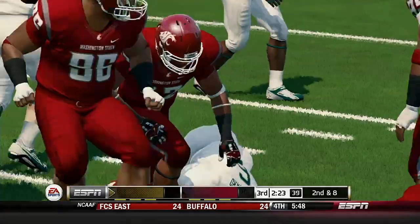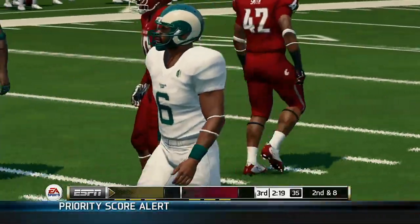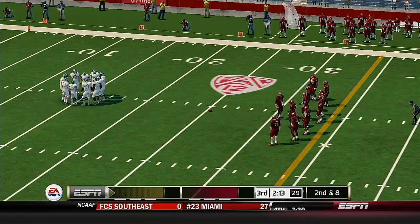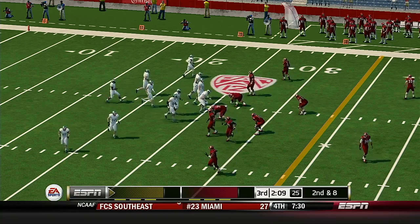He's tackled at the 25. From their own 25-yard line, it's second down.